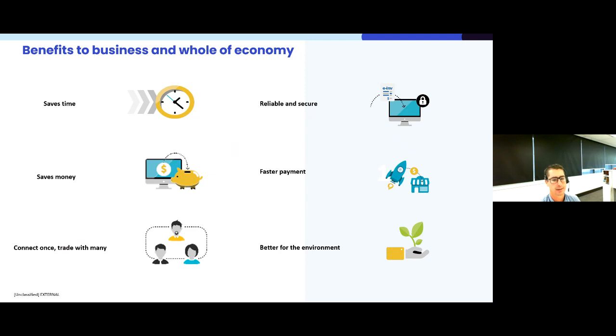It's an open network, so connect once, trade with many. Like I said, as long as the buyer is registered on the network and the supplier and buyer have access to software that connects them to the network, you can trade with anyone on the network. So that's part of solving that market imbalance and needing to meet different requirements to trade with different trading partners. It's reliable and secure. It's underpinned by that legal governance framework, which sets security requirements.